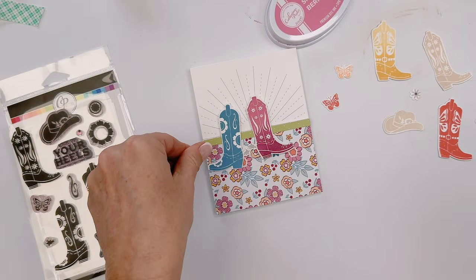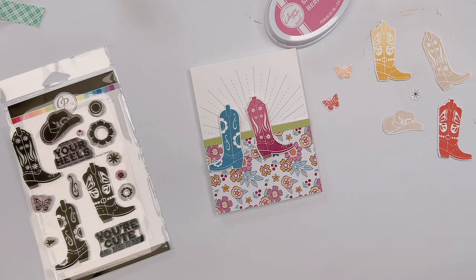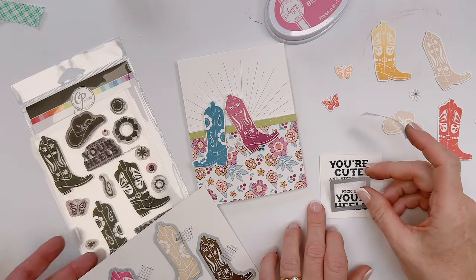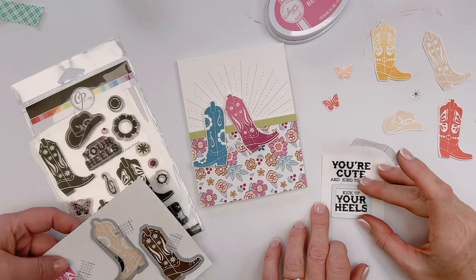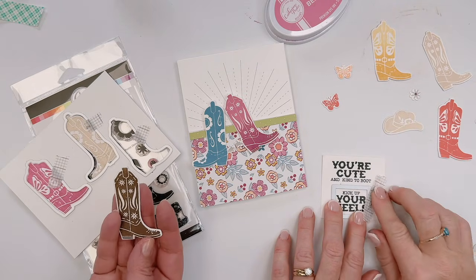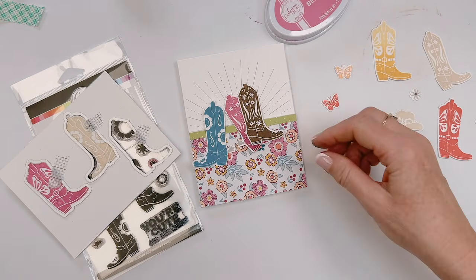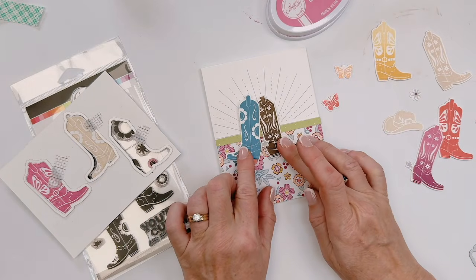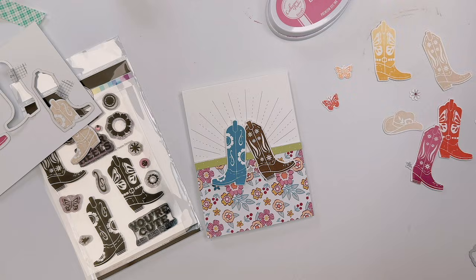While I cut these out, what are you going to do about the sentiment? I'm thinking about it. Okay, so I have these already stamped out, and I think this will be fun. So how about this here? Oh, thank you, thank you. There we go. Does that need to go on there or not? Let's see. I like that.